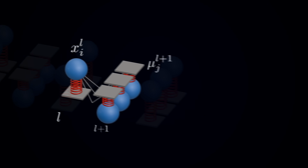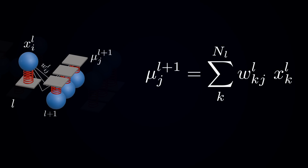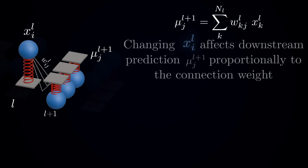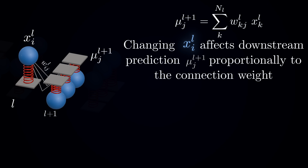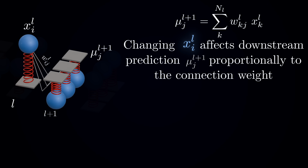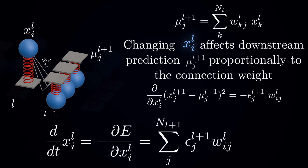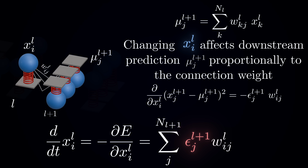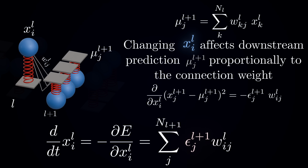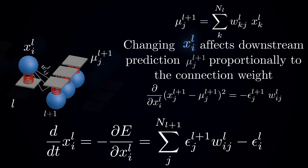Recall that the predicted activity of a neuron is given by the weighted sum of activities of upstream neurons. So when we change x sub I at layer L, for each neuron at the layer below, it affects the predicted value proportionally to the weight connecting them. To compute the total derivative, we need to add up the prediction errors from the layer below, scaled by the connection weights, and combine them with our earlier result.